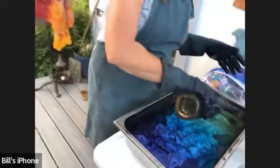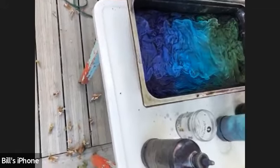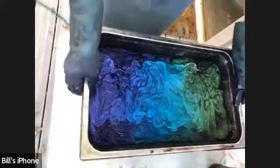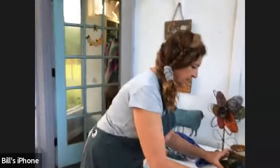So sometimes I think that it needs more color, so I'll just put more on. And so you can see where this kind of looks like a mermaid. What a mermaid would wear. Yeah. So I'm going to put this aside right now. And I'll cook that tomorrow, and it'll be hanging on the fence tomorrow. Should have brought over the towel, but I'll just use this. I'll show you.